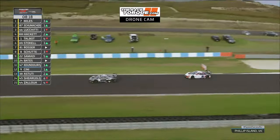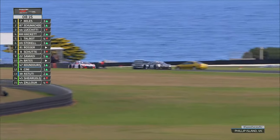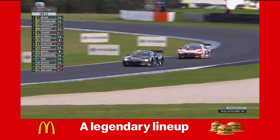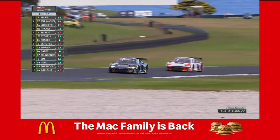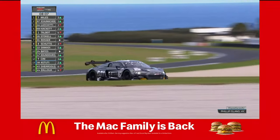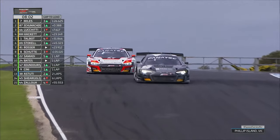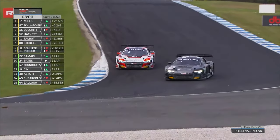If you've got that car in front punching a big hole in front of you, you think, oh, you're in the slipstream. But no, it actually works the opposite way, because you're not getting the downforce on the front splitter, which obviously gives you the understeer through the face of the corner. So in these long flowing corners, Schumacher needs to get it done, because otherwise eventually he's going to work his tyres too hard, and that's going to give the advantage to Miles.